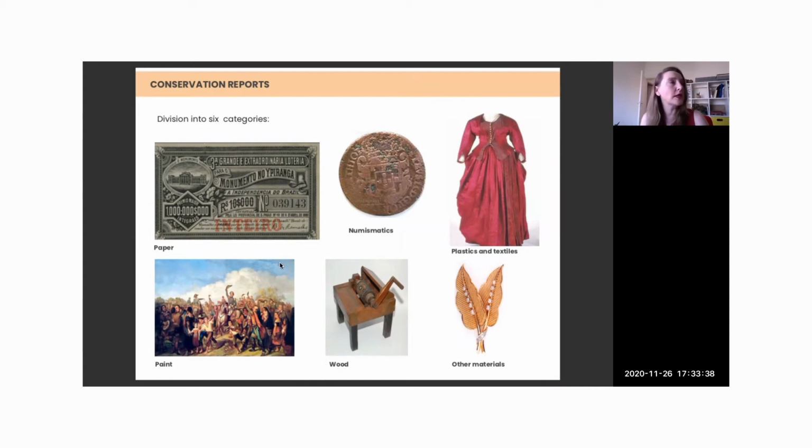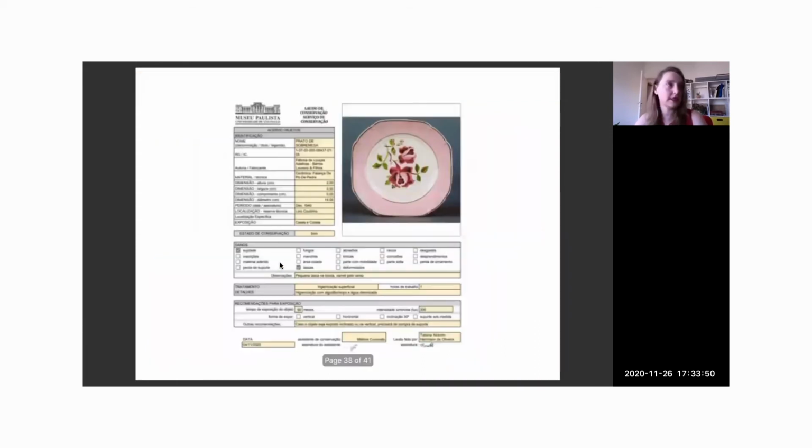It allows us to organize the conservation work by group of problems and estimate how many hours and professionals will be necessary to attend to every type of artifact. Six report types were created: paper, paint, wood, textile and plastic, numismatics, and objects of mixed materials, organic and inorganic, with the following information: object identification, conservation condition, general conclusion, and general description of damages.